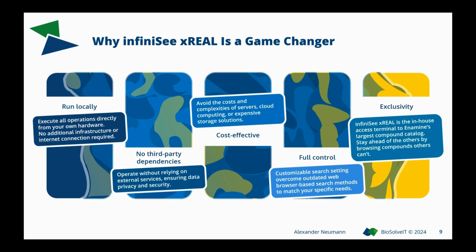And last but not least, it's the exclusivity. It's right now one of the largest hunting grounds out there, and if you want to play in the same league as the others, it's actually your only option so far to do things in-house, by accessing the xREAL space from infiniSee xREAL as your entry point to the ultra-large chemical space.